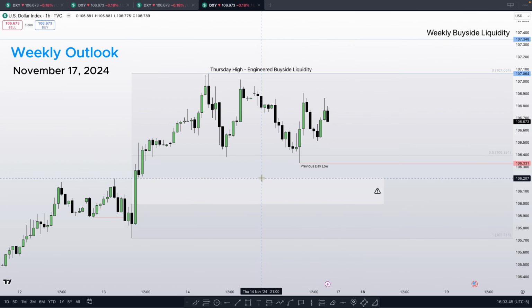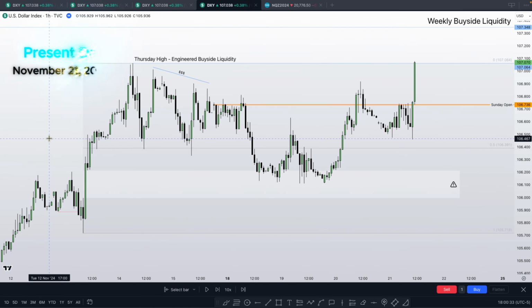Friday's low. And if they do bring us down to this inefficiency on the 1 hour chart again, Wednesday, November 13th, 9 a.m., this displacement candle here, I'll be looking to see if dollar wants to do something like this. Okay, everybody, and fast forward to Thursday evening, November 21st, and we can see that dollar did play out.